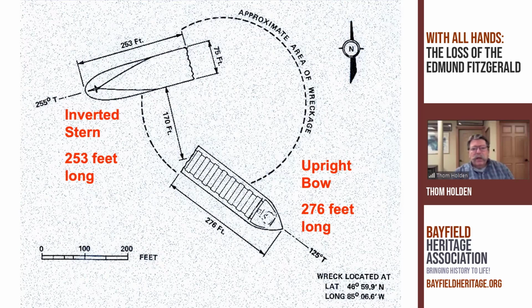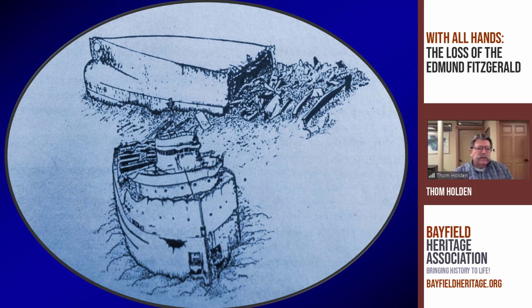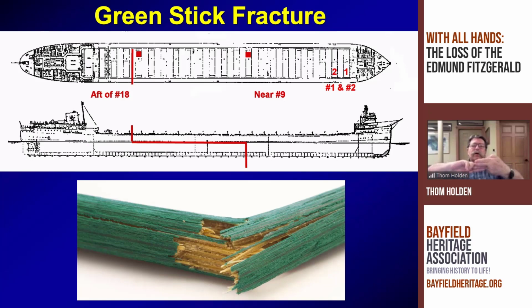Here we see again two of the drawings of how the wreck sits on the bottom, made by the Coast Guard, again from the stern section, and then a composite that shows the two. And what I'm going to suggest is that the boat broke in two like a green stick, and that's what we see in the next illustration. So what's going on is, as we were going along near Caribou Island, we started to develop that list. So we're leaning over to one side. We continue on, and eventually two hatch covers cave in. We know because they're shown in the drawings and photographs that these two hatch covers are open.